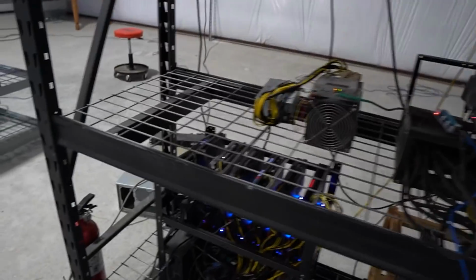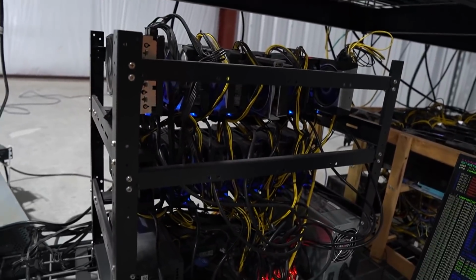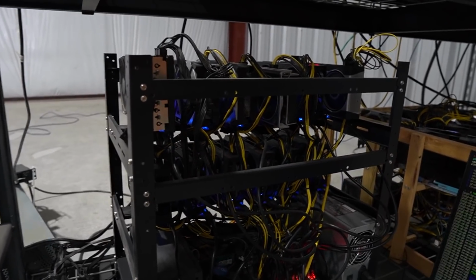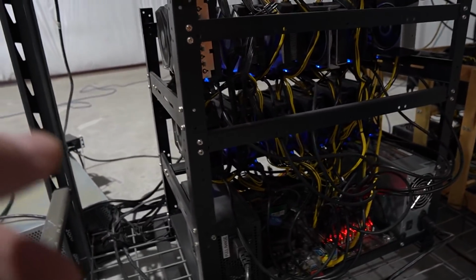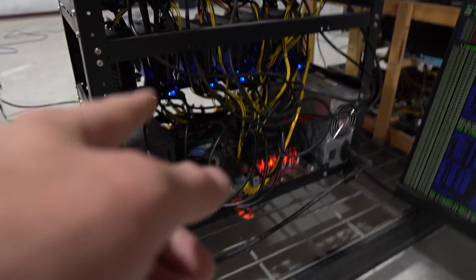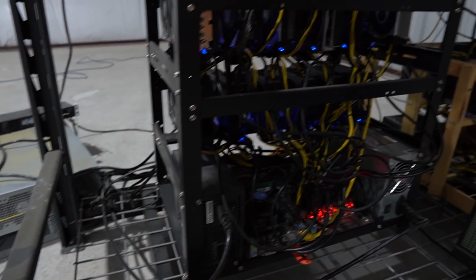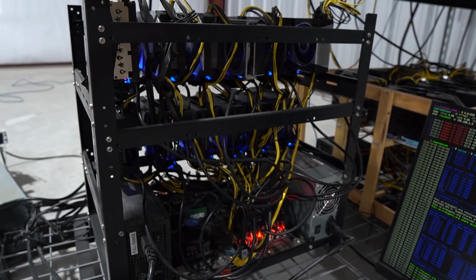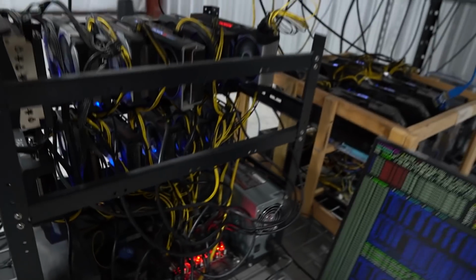And then finally, over here, the last GPU rig that we are running is all 6000 series GPUs, primarily 6600s and 6600 XTs with a single 6800 on the end there, and a 6700 XT in here as well. And then on the bottom here, as you can see, we're running the H110 Pro BTC motherboard. We have one of the Bitcoin mining Amazon power supplies, and then over there we have that mining rig power supply, 2000 watt, and that one's been running pretty well. No issues there. So that's all the GPU rigs.